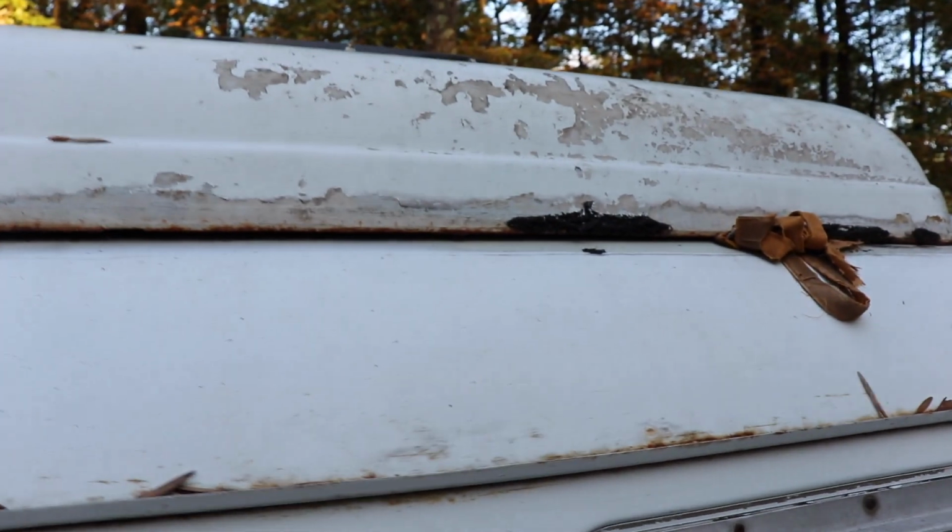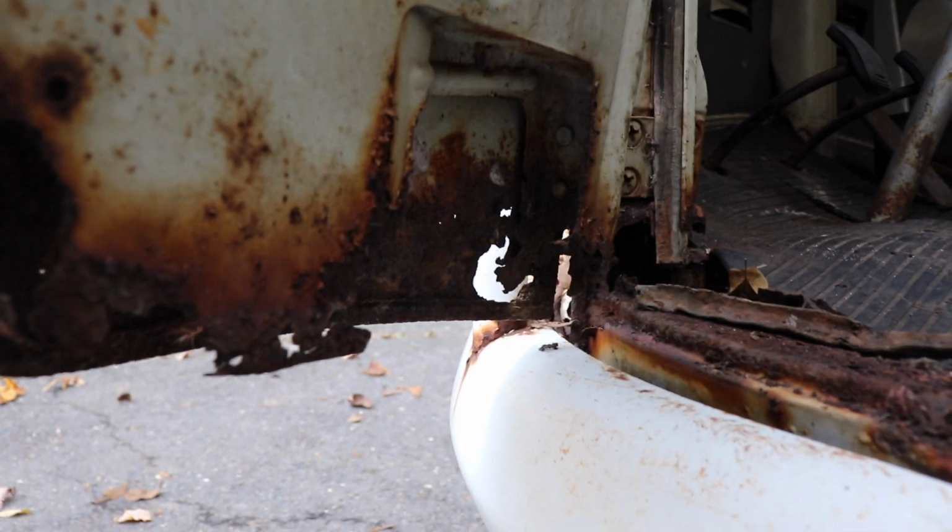What else can I show you? The lower front of the nose is really crispy. Windshield area is pretty crispy too, but got a nice dent there. Gonna need the molding around that as well. But yeah, look at these doors. These things are gone.